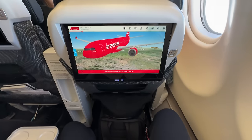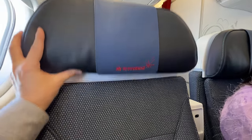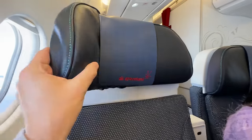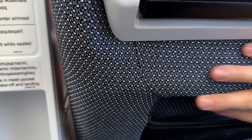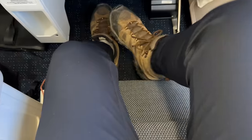And the premium seats look like this. I love the fabrics and the colors, and they're very comfortable. I think it's important to go into this knowing it's not a business class, but a premium economy instead. It's got more space, but not that much more.